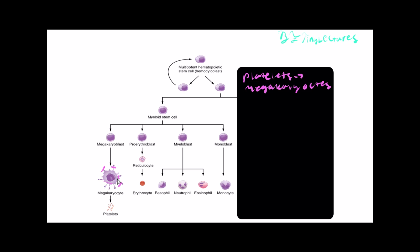But let's say that you don't eat the bread portion of the cookie. What do you do with it? You recycle it, or you throw it away. And so what happens here is that macrophages will actually break down the worn out megakaryocyte and recycle it so that it can create more megakaryocytes. The macrophages are actually derived from the monocyte.